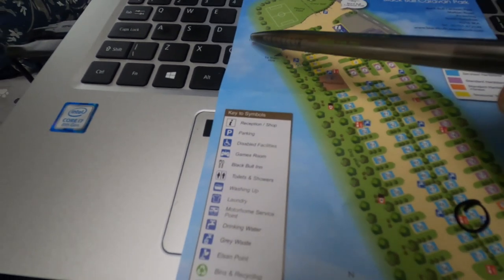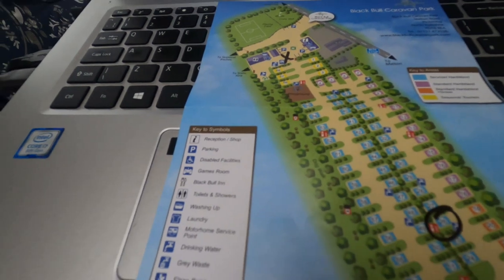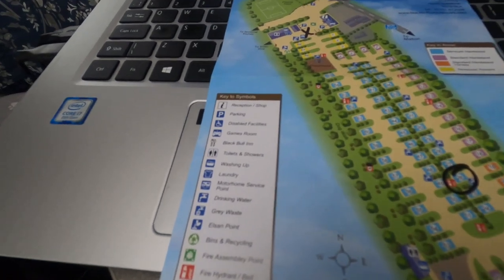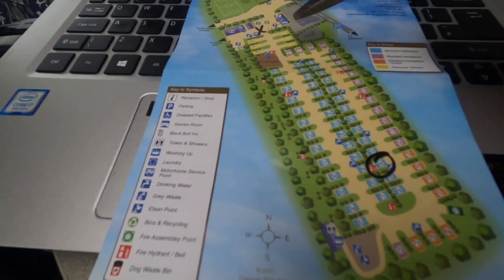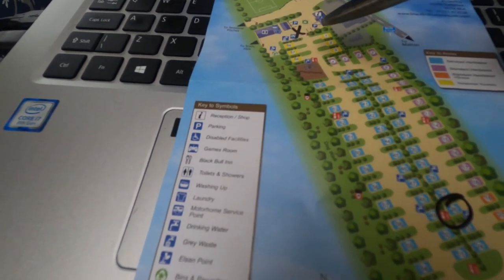If you look here, there's an arrow pointing to the seasonal pitches, and that is actually the adult only part of the park. And on this entrance here, you've got an entrance to the static hire park, and they have 20 odd statics, caravans. Some you can hire, some are owned. So we're on this section here, which is the family caravan park, and this is divided up into smaller sections.